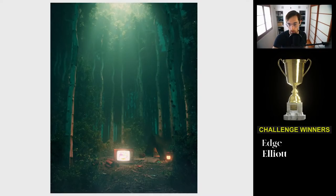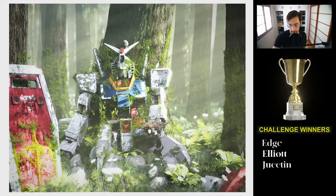Moving on. We got the one and only, boom, Justin, with this Gundam render. I love it. Very reminiscent of the classic Castle in the Sky by Studio Ghibli. Holding a bird's nest, that's a nice little addition there. I love your colors. I love your lighting. I would frame this on my wall. This is absolutely beautiful. Justin, congrats.